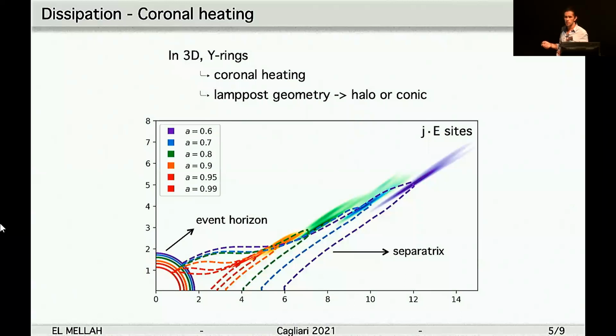So this site of dissipation of energy could explain how you inject relativistic electrons and positrons in the corona. So that could be a source of heat for the corona, but that could also be an intense emission site for hard X-rays. So that offers you another possibility for the lamppost geometry. So the idea would be that now we are no longer dealing with a point source on the spin axis of the black hole.